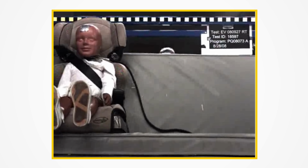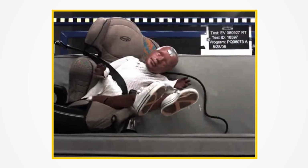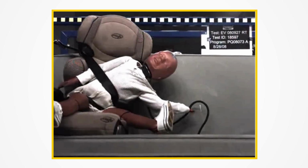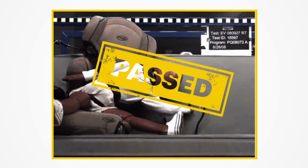Let's watch the video of Evenflo's side impact test again, and pay close attention to the movement of the dummy's head. In a real car crash, the movement of a child's head outside the confines of the seat can cause head, neck, and spinal cord injuries, or even death. But this test passed, meaning Evenflo considers the seat safe.